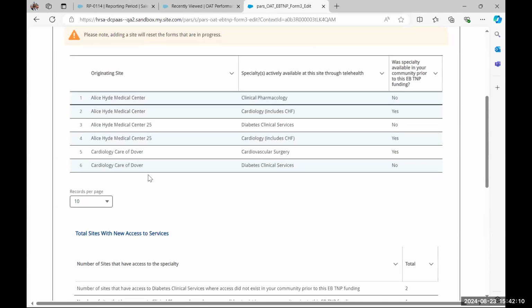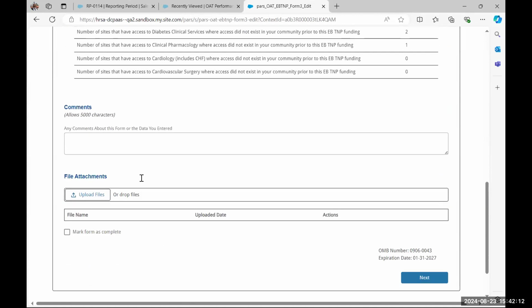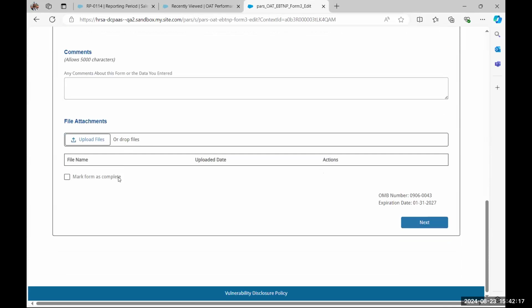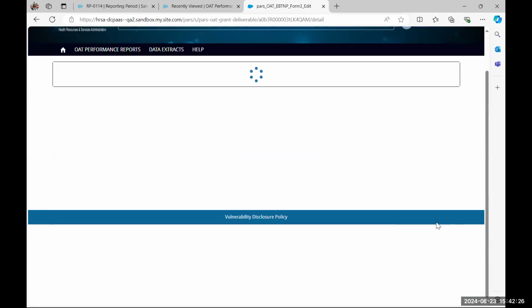And we're in a new form. So the comments from the previous form didn't carry over. The file attachments from the previous form didn't carry over. If we are done working in this form, mark the form as complete, and then click the next button.